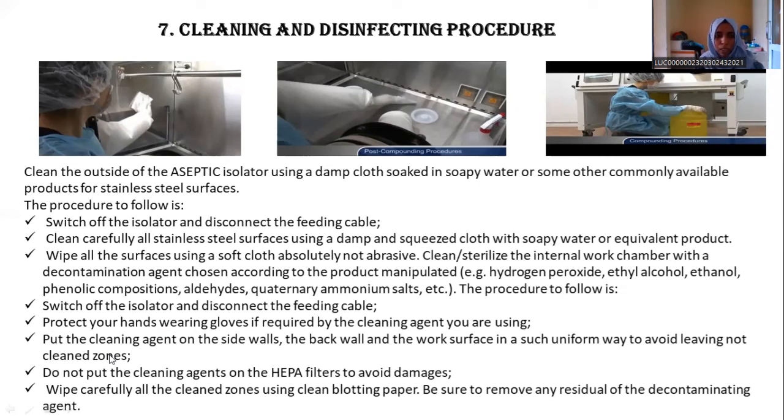Protect your hands by wearing gloves if required by the cleaning agent you are using. Apply the cleaning agent on the side wall, the back wall, and the work surface in a uniform way to avoid leaving unclean zones. Also, do not put the cleaning agent on the HEPA filters, to avoid damaging them.